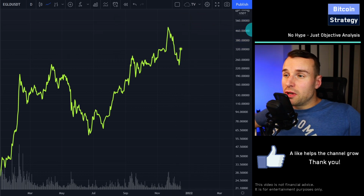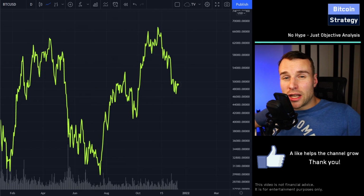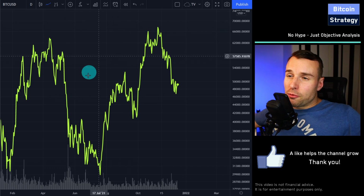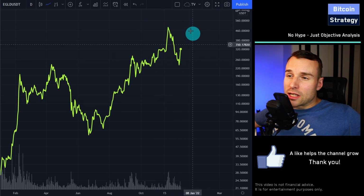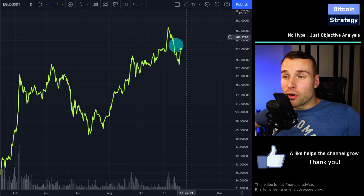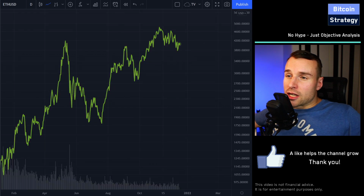But again, you should be fundamentally bullish on Ethereum and on Bitcoin, because it's really hard for a single altcoin to outperform those massive market movers. If Bitcoin and Ethereum crashes, I don't think Egold can make US dollar gains. It might still outperform Ethereum and Bitcoin, but in the end, you probably do want to make US dollar gains. So definitely keep an eye on the large market movers.